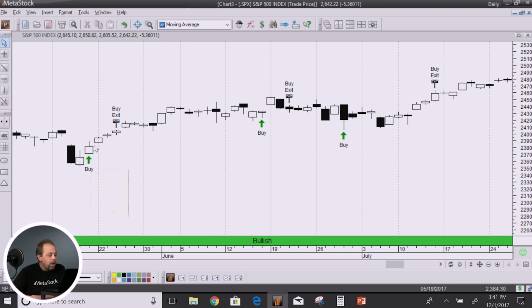You'll notice here we bought and then we sold 3 days later. Here we bought and we sold 3 days later. Here we bought and we held on to it for a little bit longer, about 10 to 12 days. But it's a fairly consistent swing-based trading system.